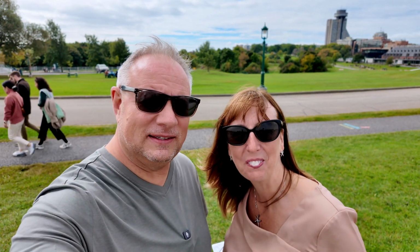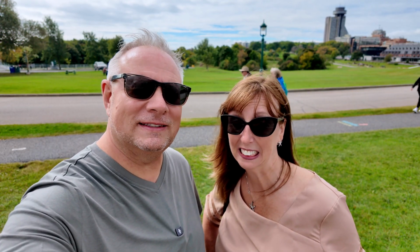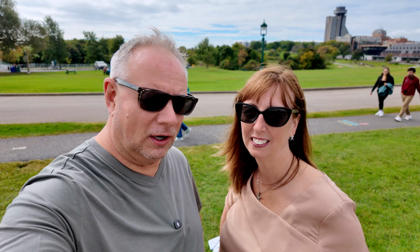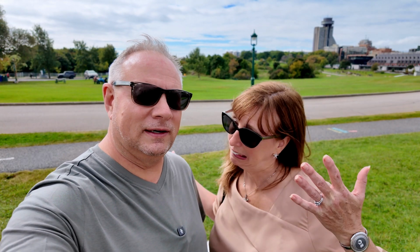Behind us is something very significant to Canada's history. Yes. It is the Plains of Abraham. This is where British General Wolfe fought the French commander, Montcalm. I believe it was 1759, September 13th. Right. And it was all over within 30 minutes, I hear. And the British had won. And that kind of set the stage for the British basically having Canada as one of their territories. Was that battle right here behind us?